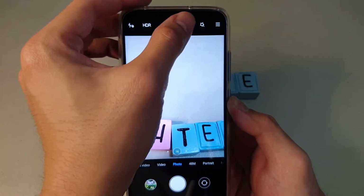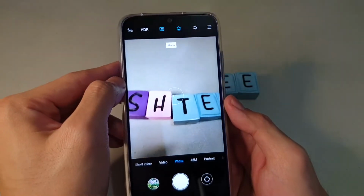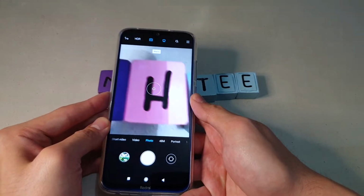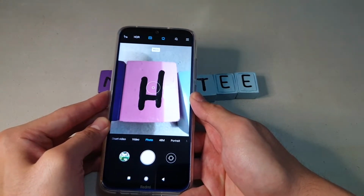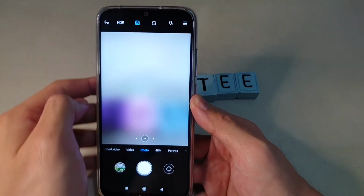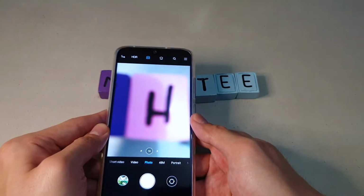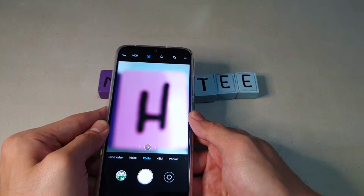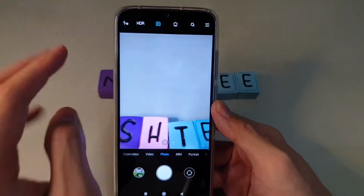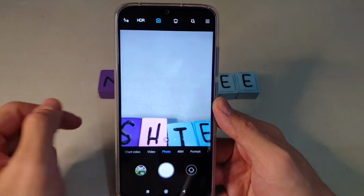And then we have here the macro mode, which you can turn on or off. So pag naka-on siya, pwede mong ilapit ng sobrang lapit yung camera sa subject. Tingnan mo, diba? Hindi siya nag-blur. Unlike if I turn it off at ilalapit natin, medyo, ayan, diba? Medyo nagsastruggle ang camera natin. So yun yung purpose ng macro mode. And thanks to that dedicated macro lens at the back.